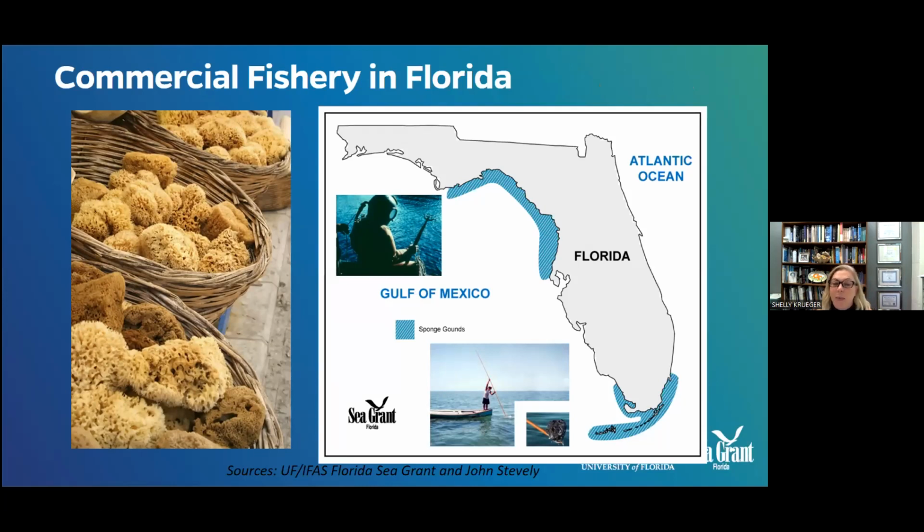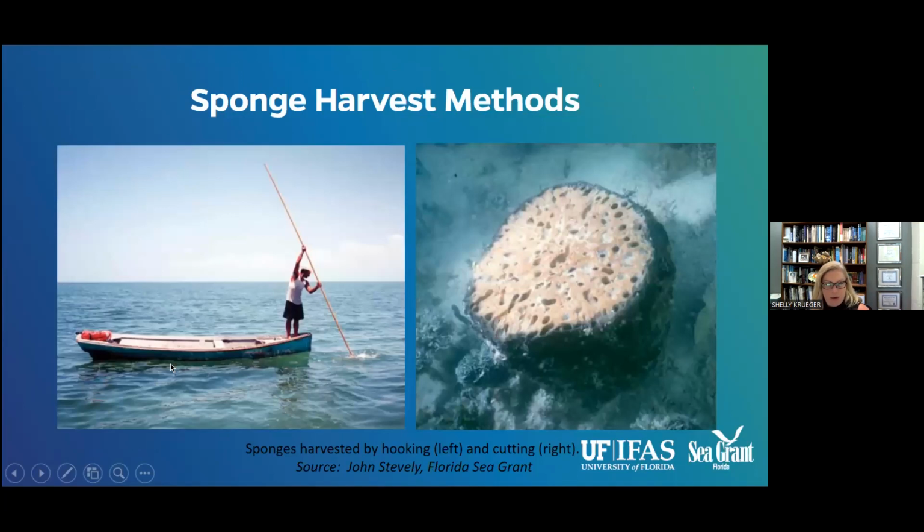As you can see from the map on the right, the Florida sponge grounds are in the Florida Keys, where they have to be hooked, and in the Big Bend area, where they have to be cut. The photo on the left shows a hooker in the Florida Keys. They use a long pole with a hook to remove the sponges from the bottom. And on the right is a sponge that has been cut across the top.